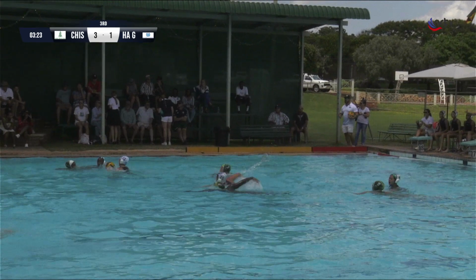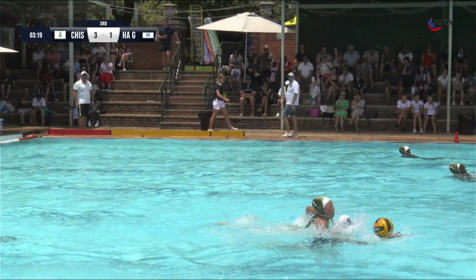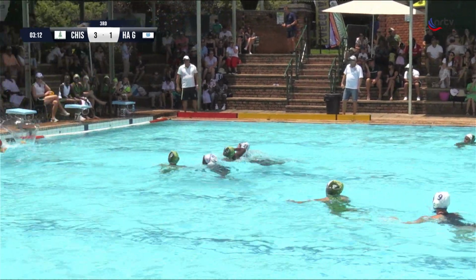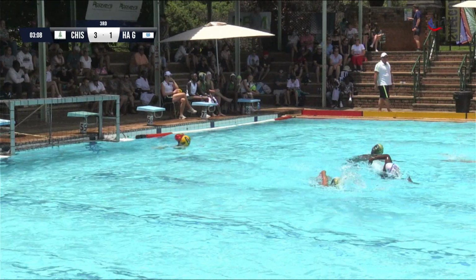That's 30 seconds up. This is a big chance here for Hellenic to score. Pass made up the pool to Peyton. Foul on her head. Shot made. Just going past the right hand post there.